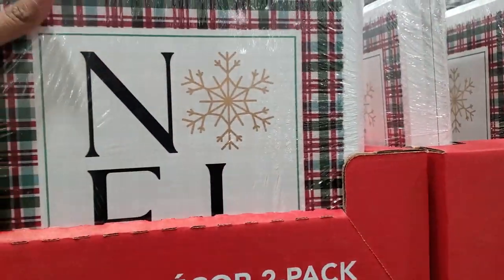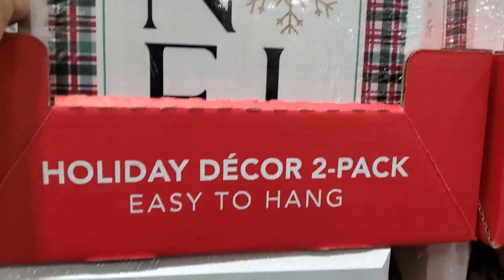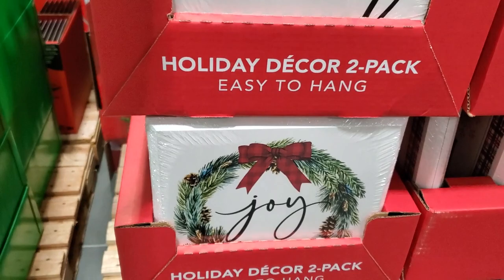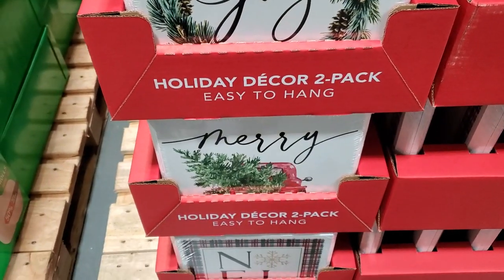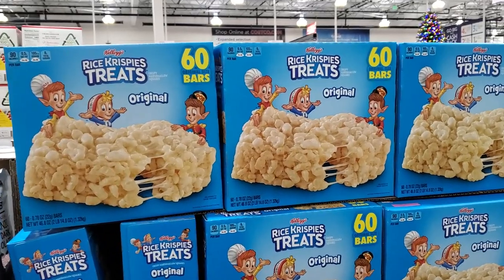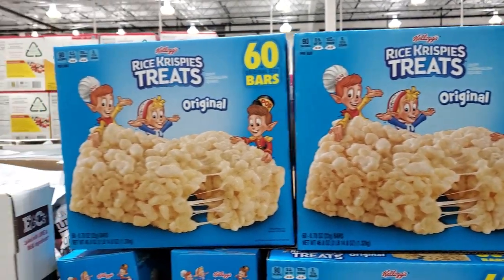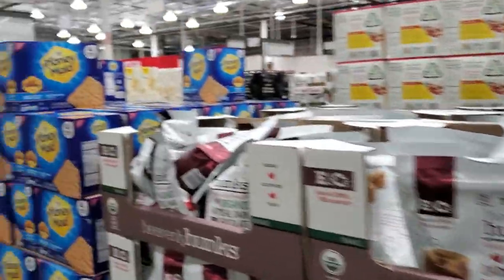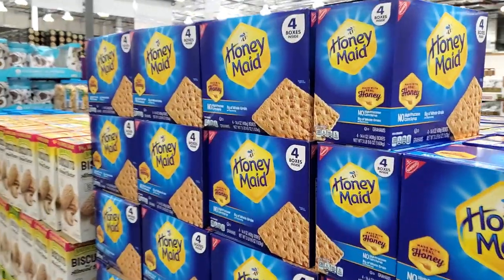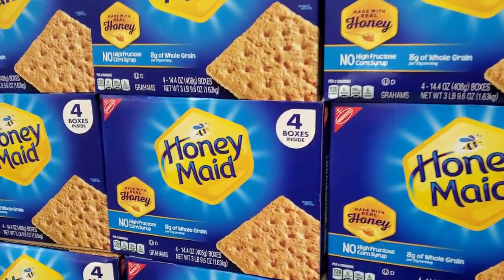Let's see, they're wooden signs. I got the joy. They also have the red truck. So you get 60 for $10.89. You can also drizzle chocolate on it, white chocolate. Put it on a pan if you're having a get together. Don't forget the graham crackers are $7.29 and you do get 4 boxes.